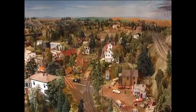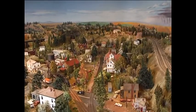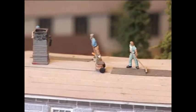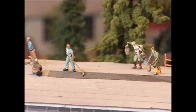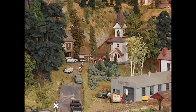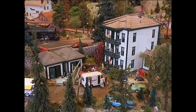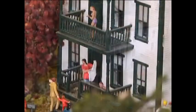There are too many scenes to show them all, but here are a few of my favorites. The stone building is getting a new roof courtesy of these blue-collar workers. The Campbell Wooden Church is carefully situated on the hill at the east end of town. Notice how we blended the paved and gravel roads. This three-story apartment building is typical of what you would find on the wrong side of the tracks.